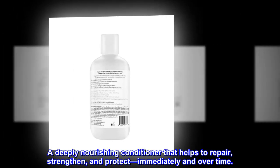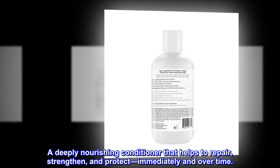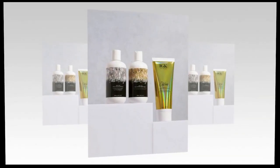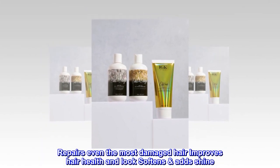A deeply nourishing conditioner that helps to repair, strengthen, and protect, immediately and over time. Benefits: repairs even the most damaged hair, improves hair health and look, softens, adds shine.